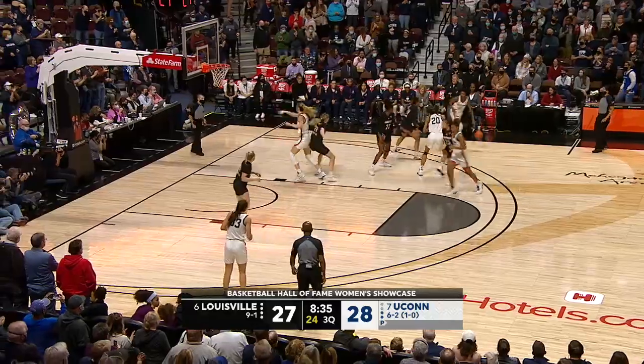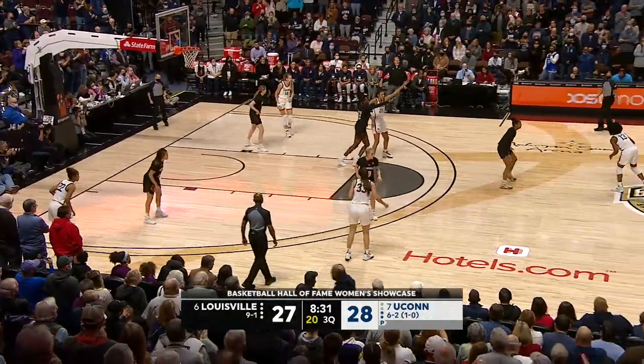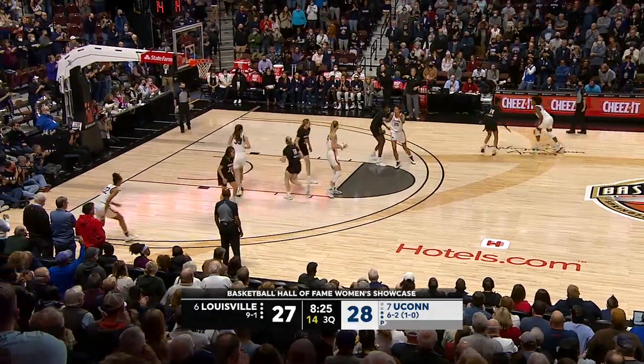Nelson Adota had 2 fouls in the first half. She is out there. We mentioned Engsler out there after the 2 early fouls for Louisville. And one of the areas they miss Nelson Adota, she is a very good high-low passer.